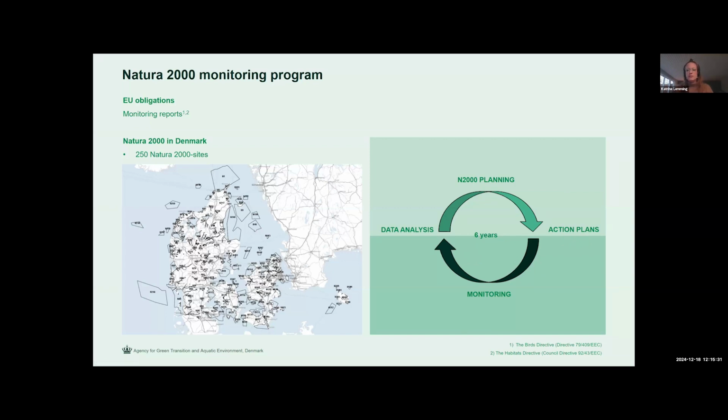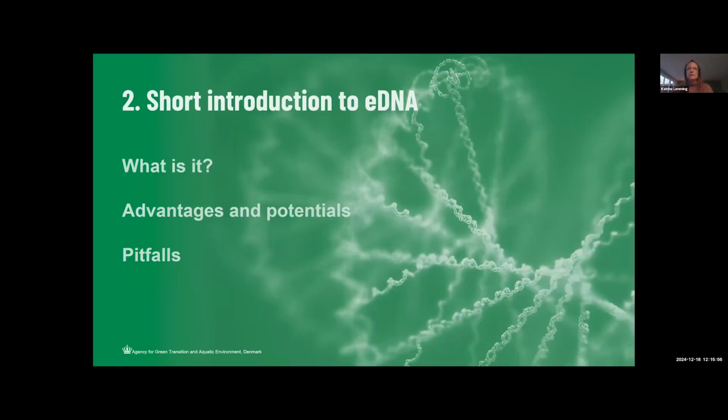But what we experience is that some of the conventional monitoring is time-consuming, and also looking at the new biodiversity strategy coming up, we have even more monitoring to do. So we were interested in learning about other methods that might help us to be more efficient and hopefully achieve higher quality of our monitoring program. So shortly, we were looking into eDNA. Shortly, what is it? Which advantages and potential does it have? But also the pitfalls with eDNA.